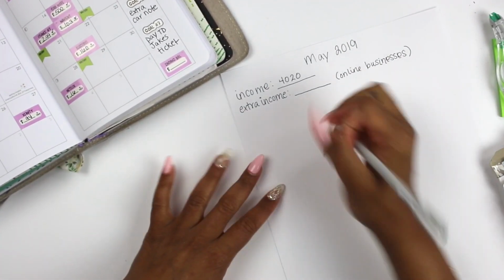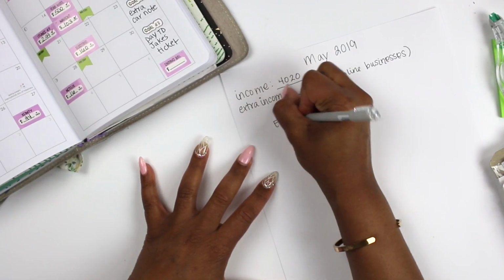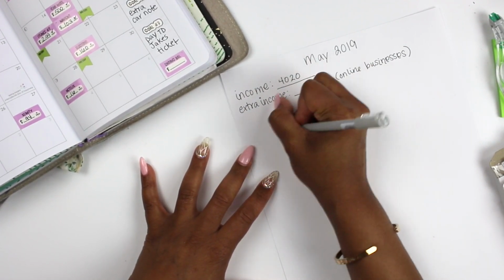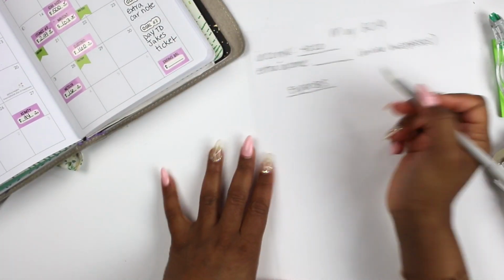All right, so once we finish that, then we want to put in our expenses. Now these are the things that, for me, I always make sure that I pay: my fixed expenses. So these ones are not going to change. They're not going anywhere. They're always going to be the same every single time. I know I'm going to have to pay this particular bill. It's going to be there always, okay?